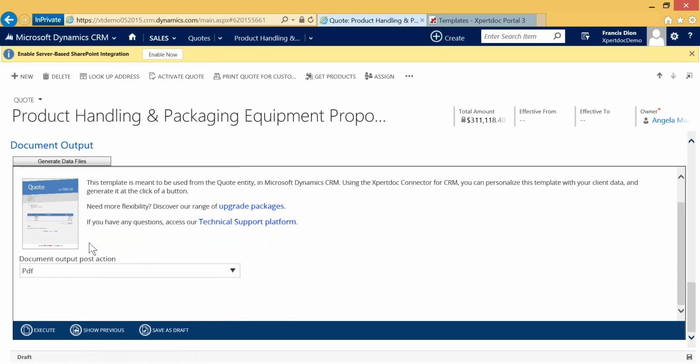Other post actions include sending it automatically for electronic signatures, sending it to a printer, sending it by email, attaching it to SharePoint, all kinds of different options that can be pre-configured for me. So as a user, I open my quote, I put in all the quote details, the products and the pricing information for that quote, and then I basically just go to my document output section.